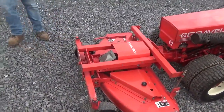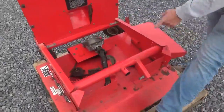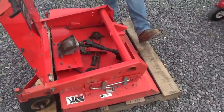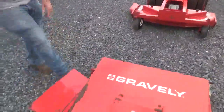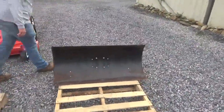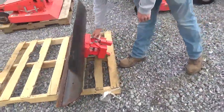Extremely nice piece. Coming up here to this 36-inch two-blade deck. Again, gearbox, everything there is good. It's not welded, busted. Shaft is there and with it. Side deflector is on it. Side deflector I do not have for that unit. He did not have it. Snow blade, excellent shape. Does have the counterweight, does have the fast hitch. The locking pin is even there for it.